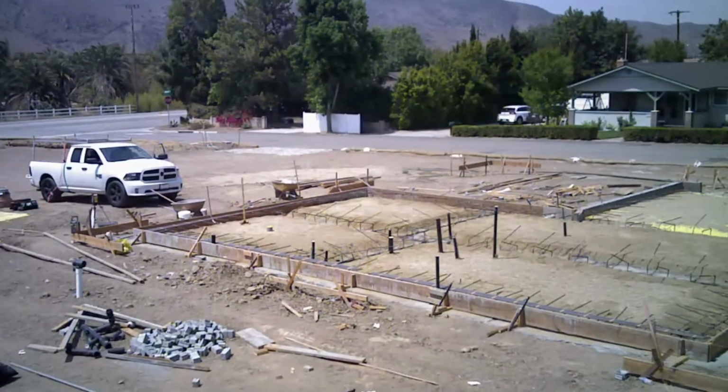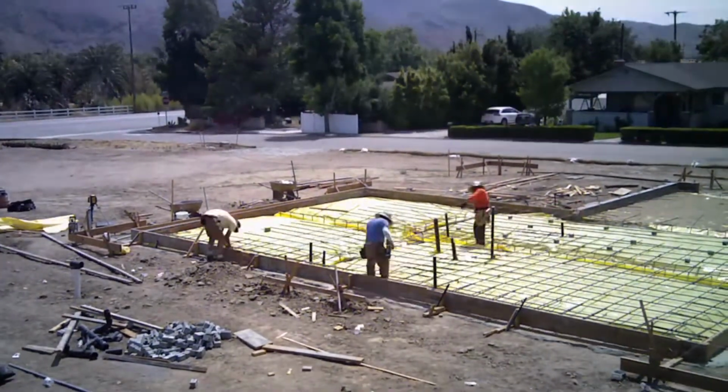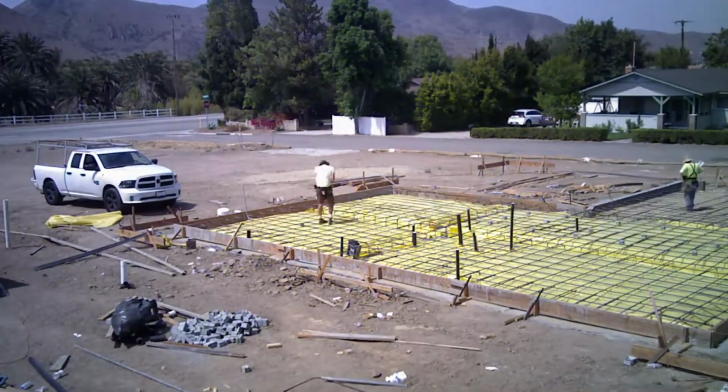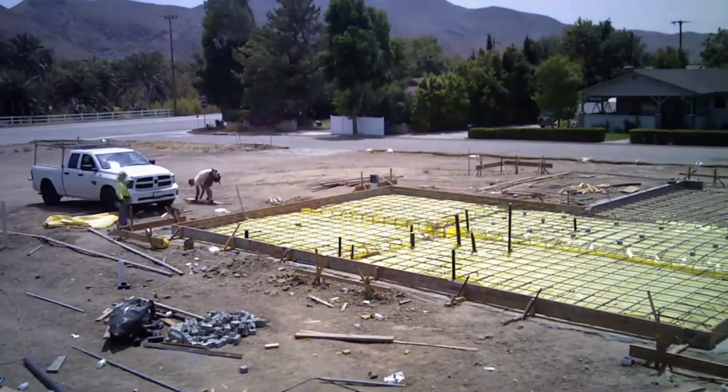Our house is going to be so pretty. It will be nice and so pretty. So housey.